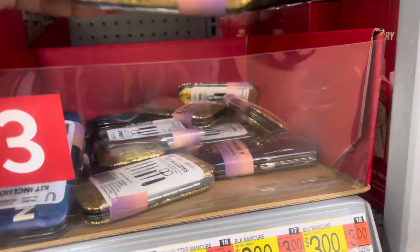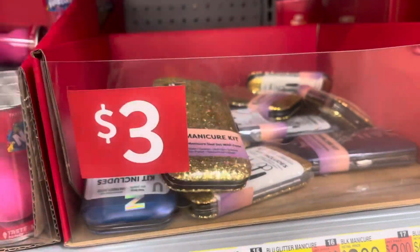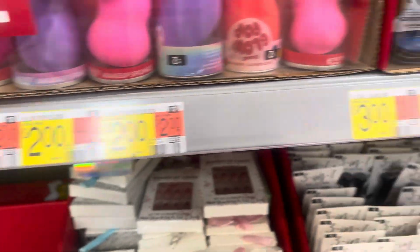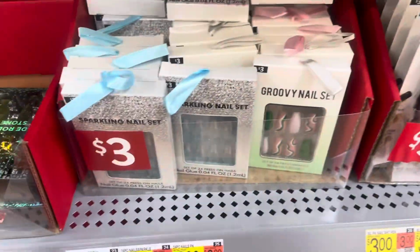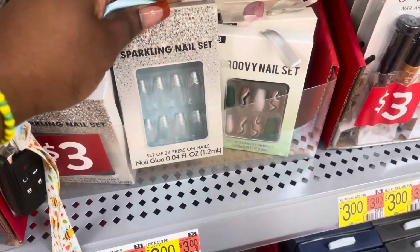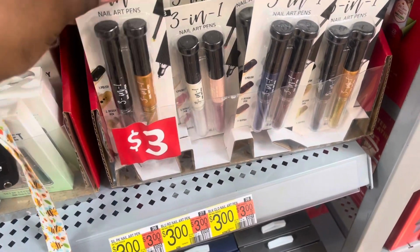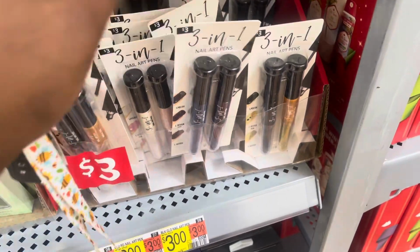What is this? A manicure kit. I know Vay said she wanted some makeup and nails. No, she said she wanted makeup. She wanted nail stuff. So they got a sponge, it's $2. They get $2 and $3. The nails right here, $3. It's too long for Vay, so I can't get her nothing like this. And they got some of this eyeliner. I think it's, oh no, this is a nail art pen. Ooh, y'all know I don't know about makeup.